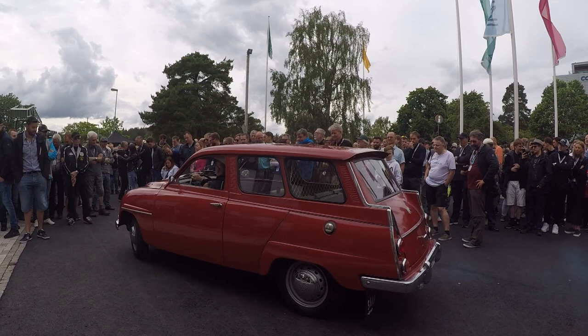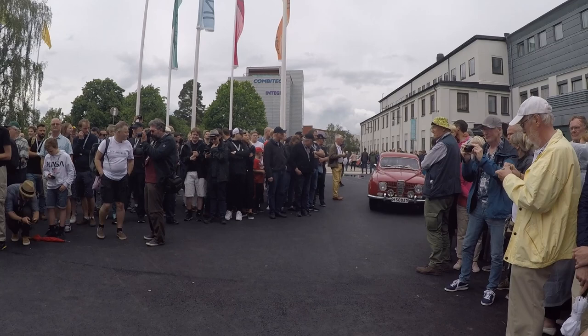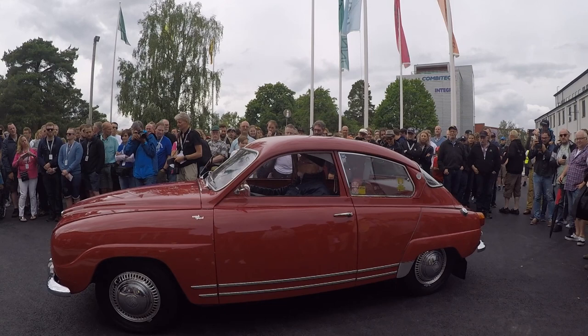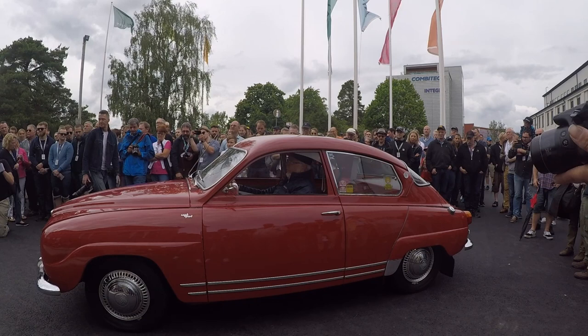And now we're going over to the SAAB 96 category. And that is a SAAB 96 Sport, 1965, very well known within motoring circles, and this is, according to the jury, a very nice original car that is untouched and only 70,000 kilometers. That's remarkable. So please come up to the stage.